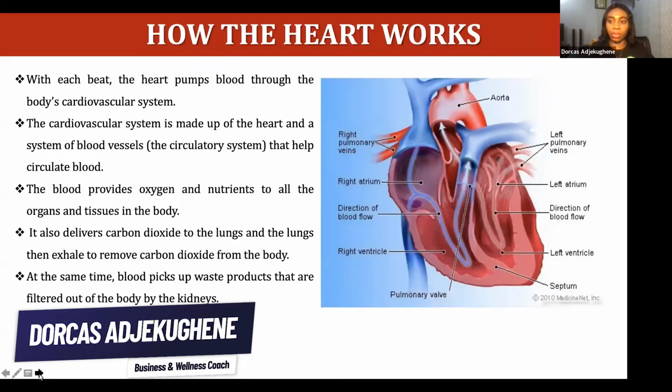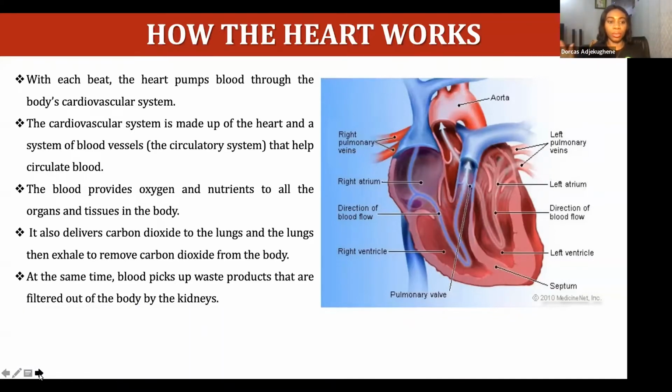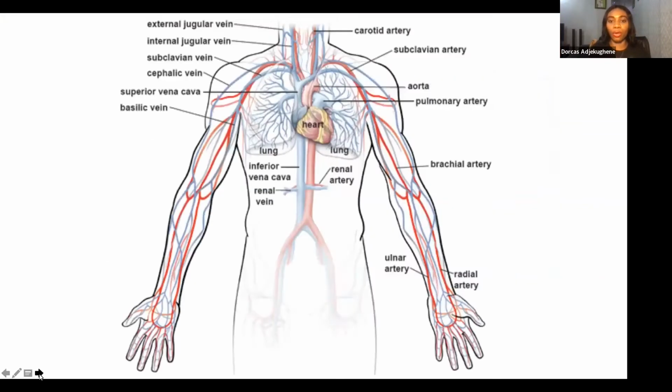Each heartbeat leads to the pumping of blood, okay? Through the cardiovascular system, the circulatory system does its stuff. Oxygen and nutrients are added to the blood, and it's delivered to the tissues. When you exhale, the carbon dioxide and everything within is released through the lungs. And the other byproducts or waste products are sent through the kidneys out of your body.